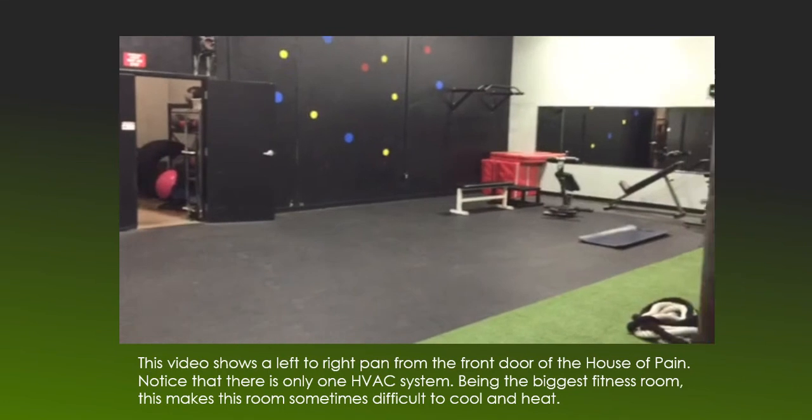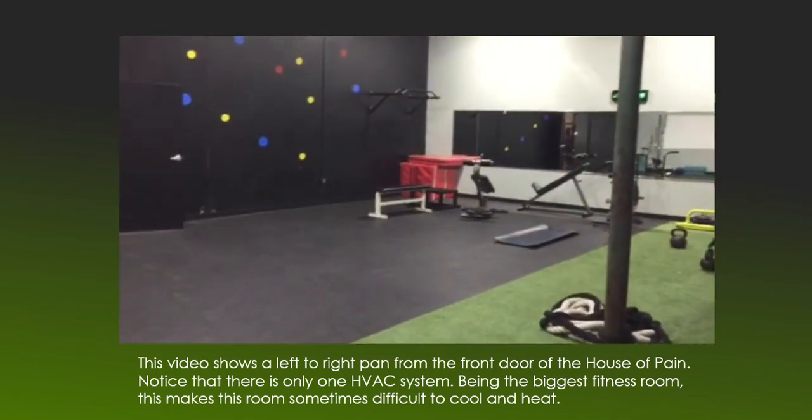Okay, I know that doesn't sound very interesting, but the interesting thing is, remember, this facility was a supermarket. So there's a loading dock back there, meaning that there is just a metal garage door that separates the indoor from the outdoor. And they do have that garage door chained up because of an injury that happened to a member climbing out of there. But that garage door, when it becomes very hot or very cold, it definitely affects the temperature in this room. And so remember, this is the biggest of all three, and it has a single HVAC unit in here to cool this whole room.